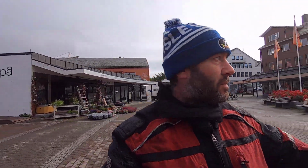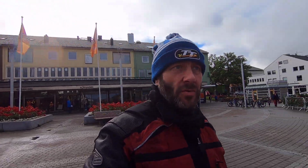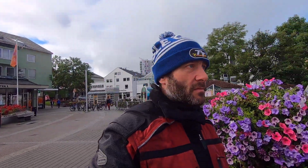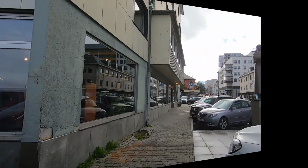I think I found the centre of town. There's a shopping centre over there, flowers and stuff, and there's a couple of like outdoor restaurant-y bar cafe places, but everything's closed. It looks like nothing opens till 11 AM in Norway. I don't know, maybe that's the case. So I'm just heading down to the marina down behind me there, to the tourist office.